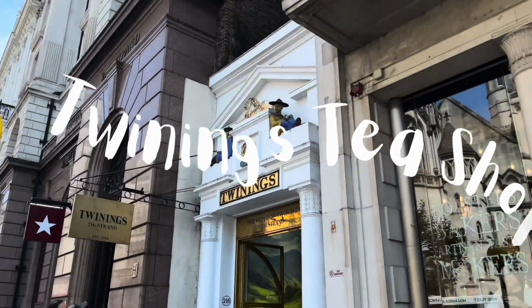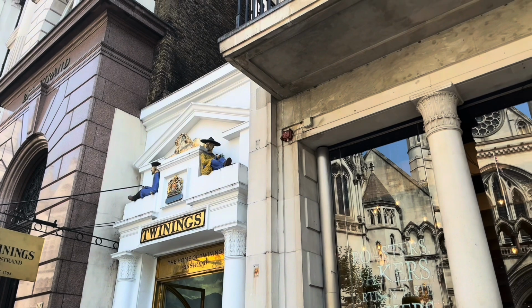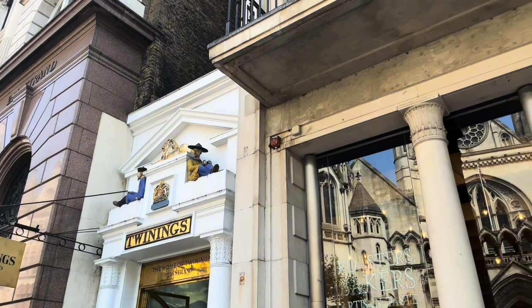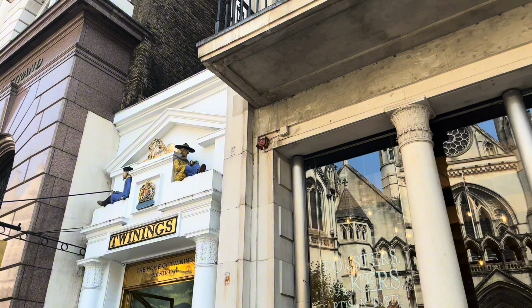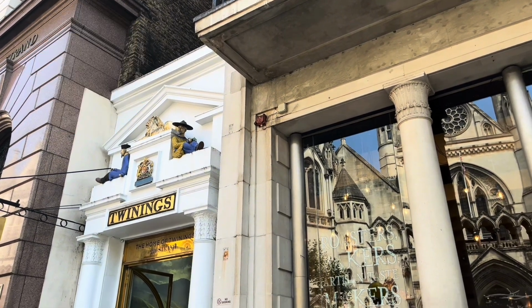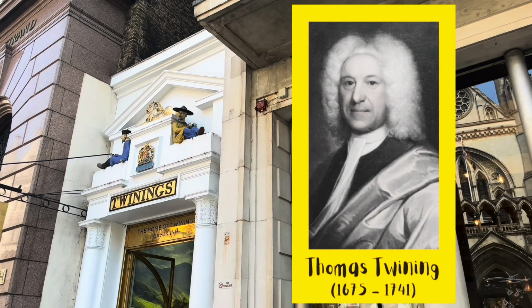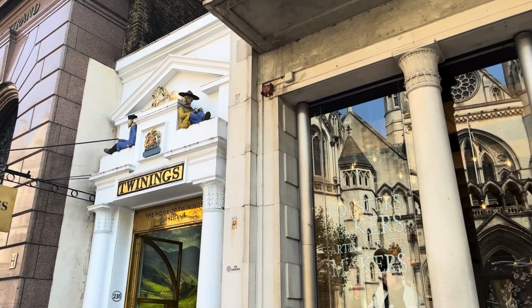And then right next door, we've got the Twinings tea shop. Oh, look at that reflection of the Royal Courts of Justice in the window. Absolutely gorgeous. Anyway, Twinings. It's grade 2 listed, so it gets grade points. Twinings was founded by Thomas Twining, founded in 1706. They've got a blend of tea called 1706, and that's why.